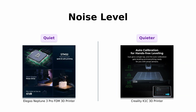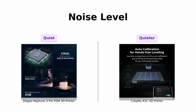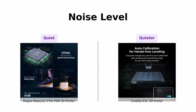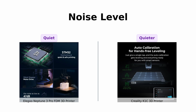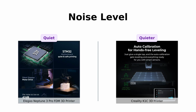Now, let's talk about noise. The Neptune 3 Pro operates at a whisper-quiet 47 to 48 decibels. You could print an entire chess set while your baby naps in the next room. The K1C, however, can switch to silent mode, reducing noise to 45 decibels. It's like the difference between a library and a library with a really good soundproofing system. Reviewers appreciate the quiet operation of both printers, making them great choices for home use.